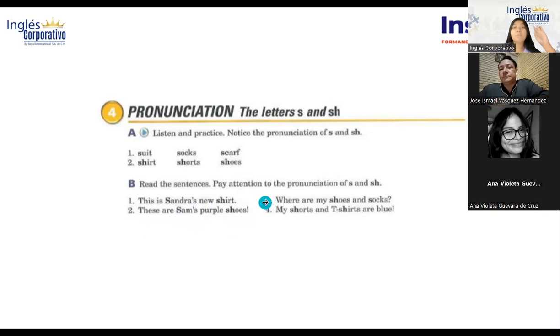These are some purple shoes. Okay, now number three. Where are my shoes and socks? Okay, number four. My shorts and t-shirts are blue. Perfect. Okay, very good. Okay, guys.